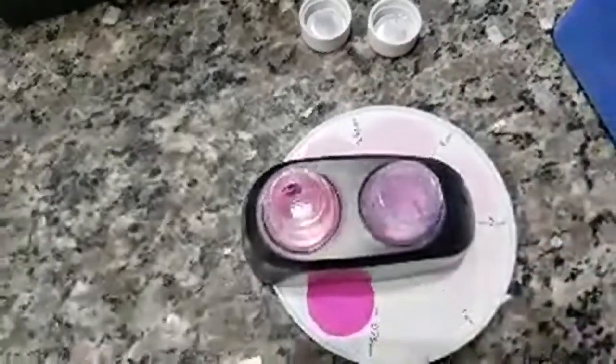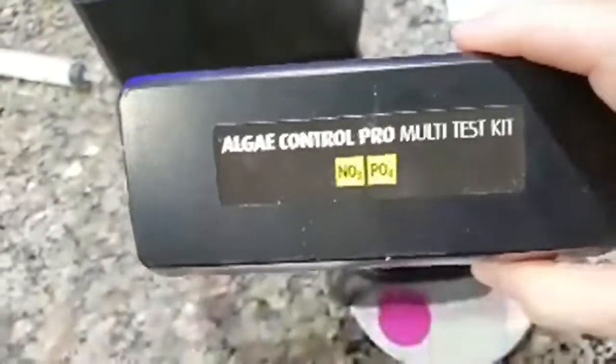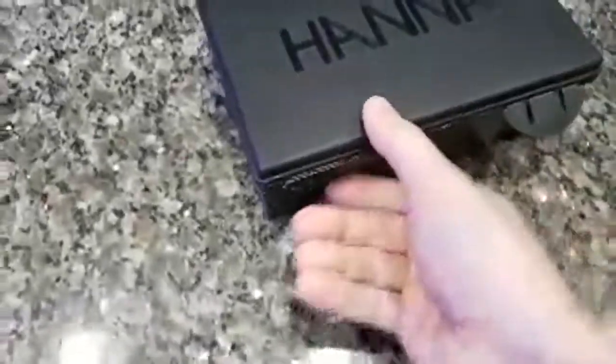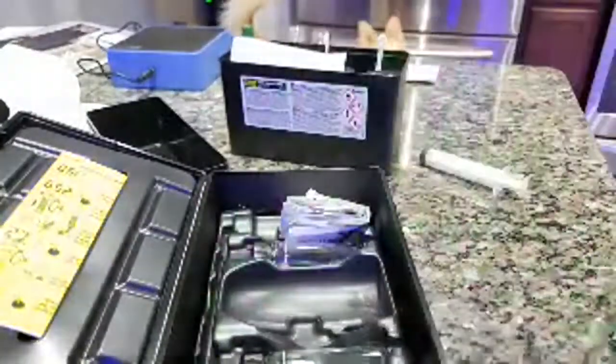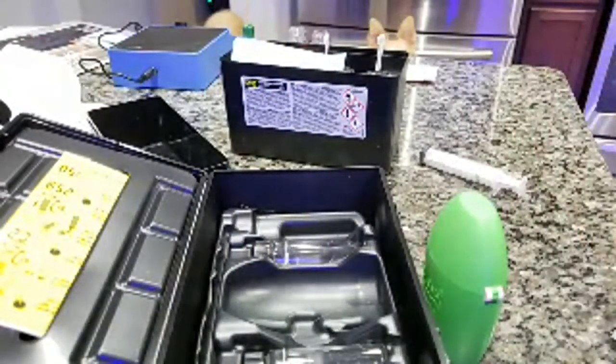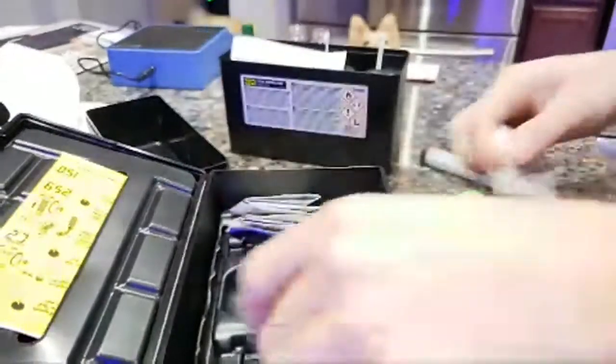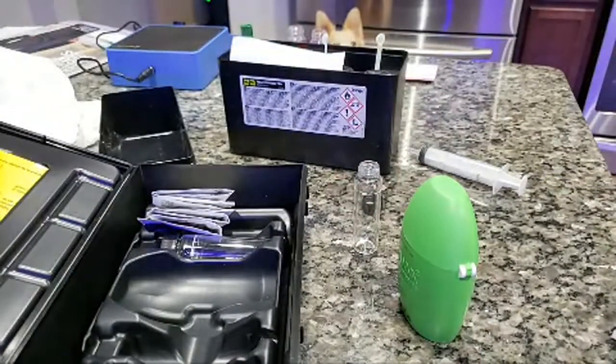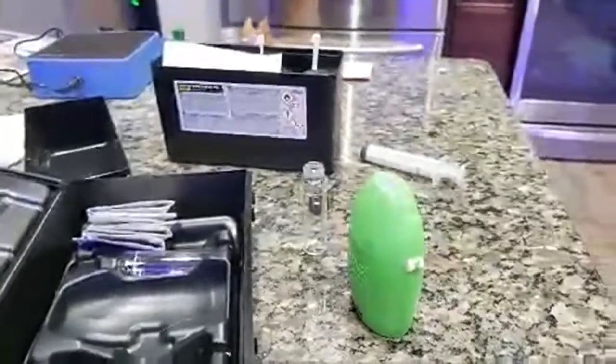This is the Red Sea nitrate test kit. Well, nitrate and phosphate. There you go. If you would spell salt proof. Alright, let's see what phosphate is. Do something else. What do you want me to do? Forgot about salt proofing. 1.5. Yeah, it's just a dial.